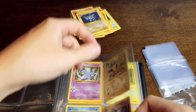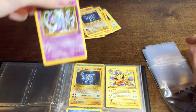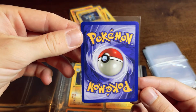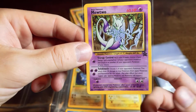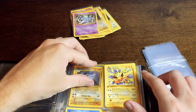Wow, that's amazing. All right, so this Mewtwo promo is actually worth a little bit. So it's probably mint just like the rest of these cards, but that would definitely be something. Yeah, nothing wrong with this card. That'd definitely be something I would grade. Number 12, Mewtwo, because there's a couple of them, a few of them. But this one, I think this one's one of the ones that's worth some good money.